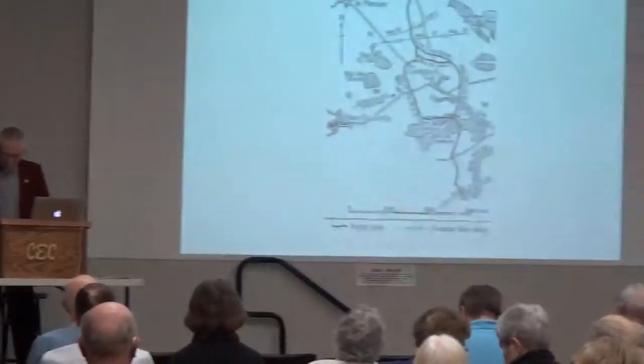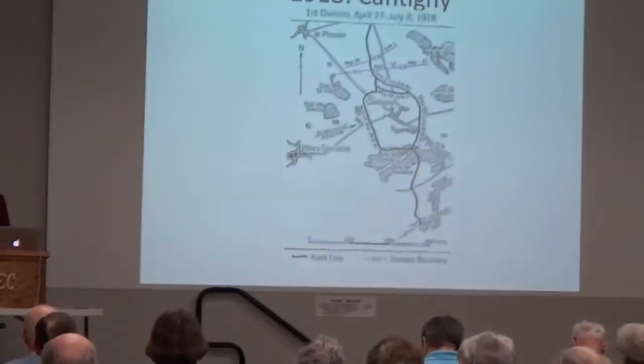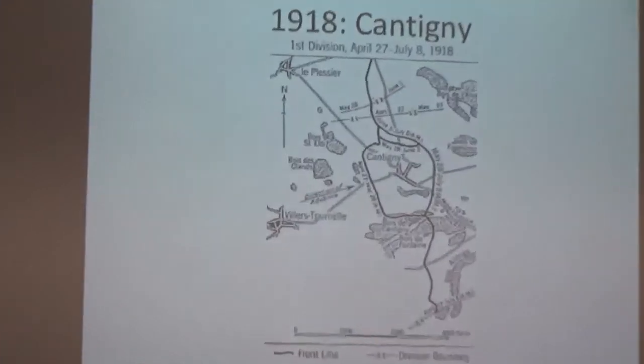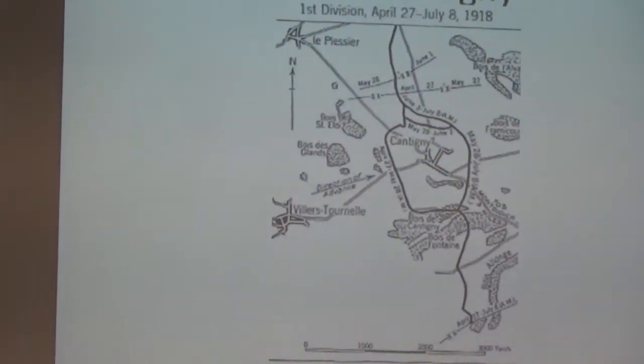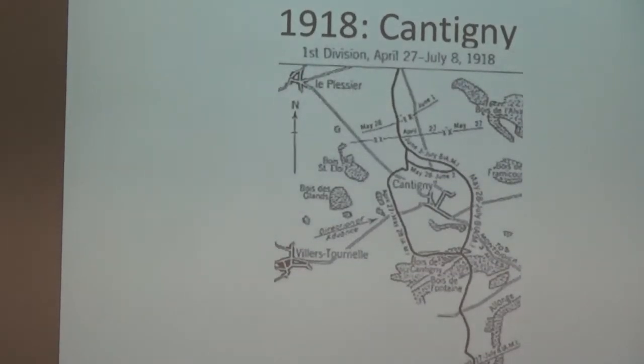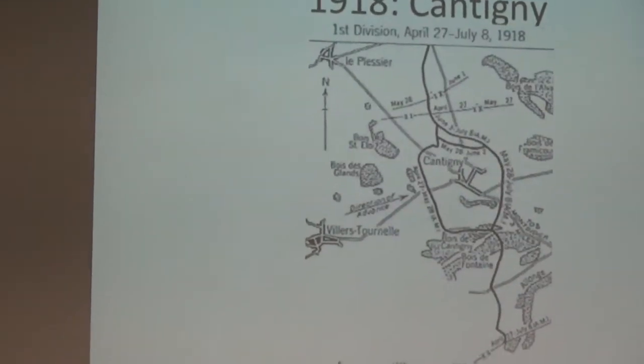The map up here is mentioning Cantonay again. The reason why I bring this up is that I spent all my time in the Army and the Air Force, not in the Marine Corps. But the Marines have quite a reputation, and they never hesitate to remind people of that.